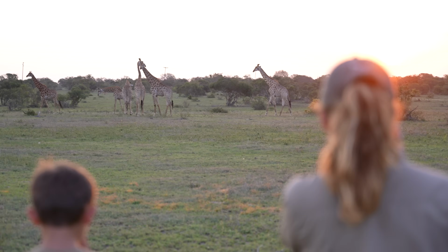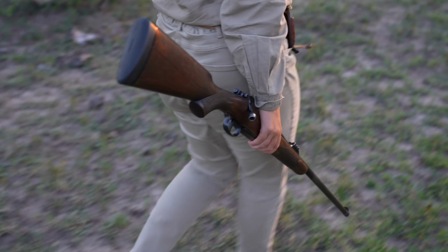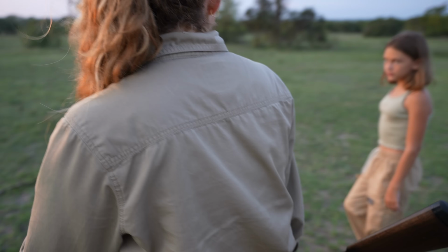And of course, we just pulled over for our sunset cocktail, and a ton of giraffe just started walking right behind us. So we're gonna see if we can get closer to get a photo with them. I'm gonna walk in front of everyone for this little giraffe walk. You stay behind me and the rifle at all times, just in case there's anything ahead of us.